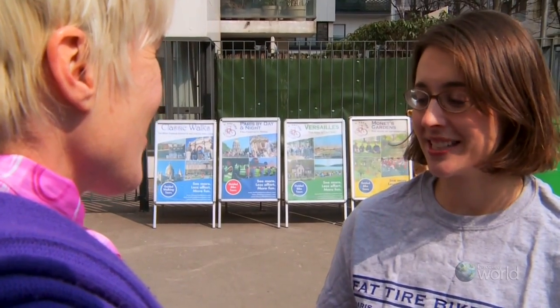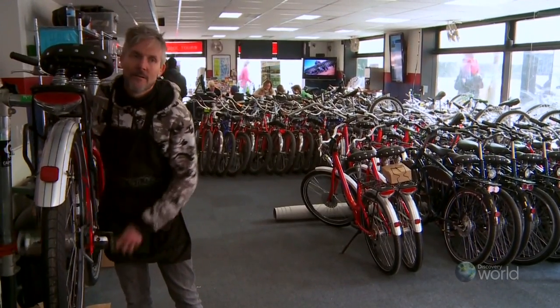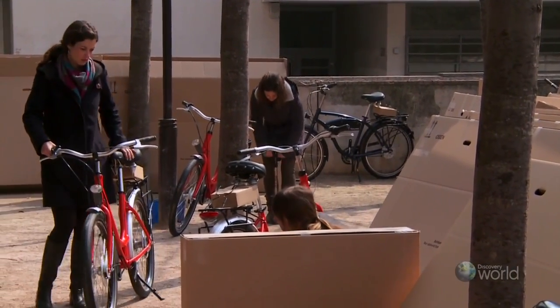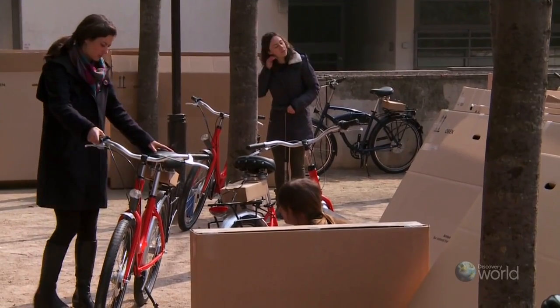Actually, the CEO of the company was in Paris, and all of his friends would come to visit him, and he realized that the best way to get around was by bike. And there really wasn't any other bike tour at the time, so he said, you know what, I'm going to start this bike tour, and started in 1999, and it just took off from there.